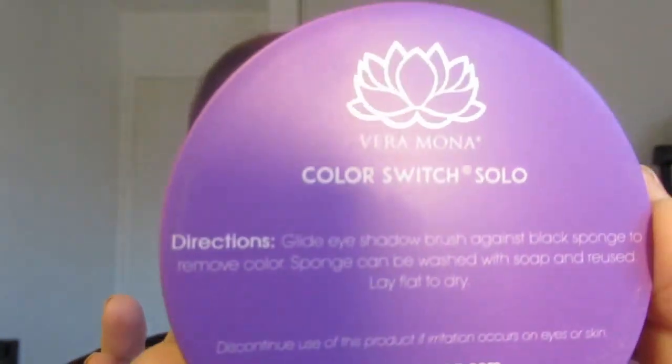Call it Color Switched Solo, because there was one that was a duo. I honestly don't know, it was just kind of cut. It was like a circle and then there was something in the middle. I don't know the difference. There's Freya wanting to know why she's not involved in this again, just so you know.